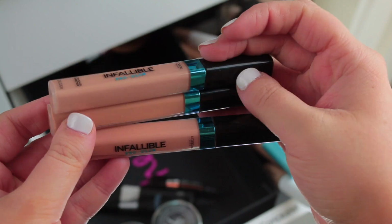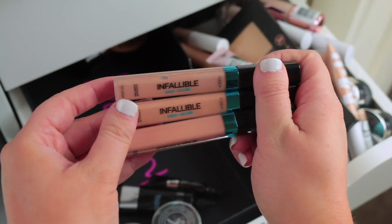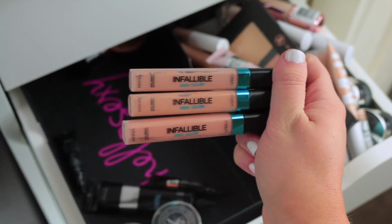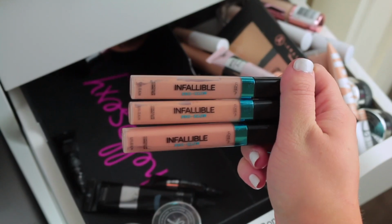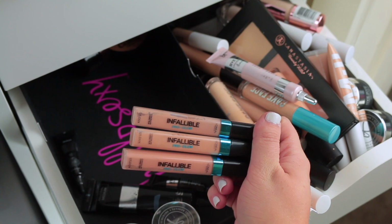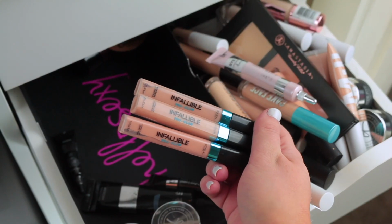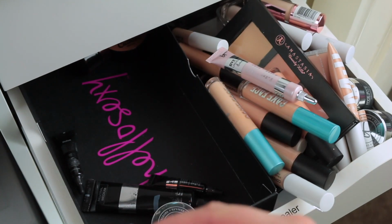These are the Infallible Pro Glow. I was watching whose video? I feel like it was Jaclyn Hill and Casey Holmes, and both of them had that weird under the eye burning thing with this concealer, and so I've had this forever, but I've been way too scared to try it. I'm not really sure why I've hung on to it, to be honest with you. So I am gonna get rid of these just because I haven't used them at all, and I'm too scared to try them.